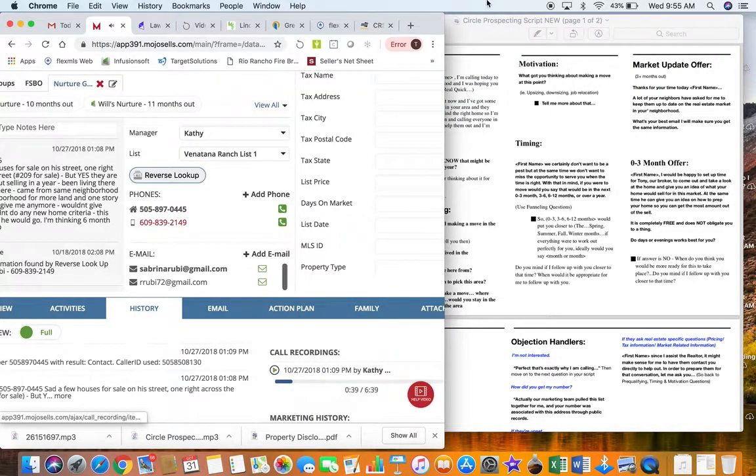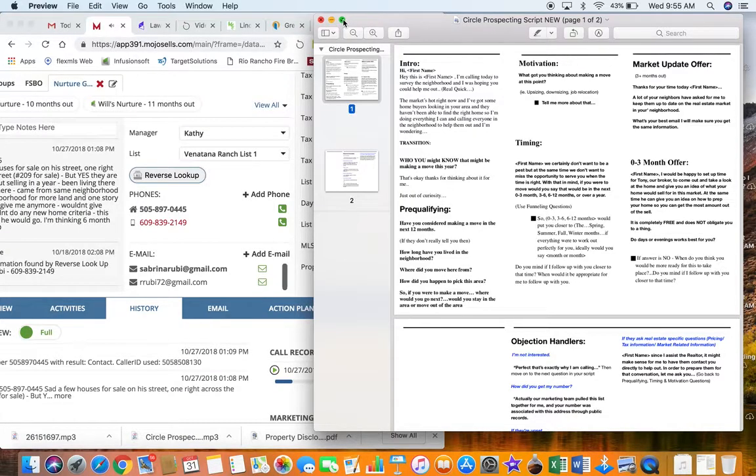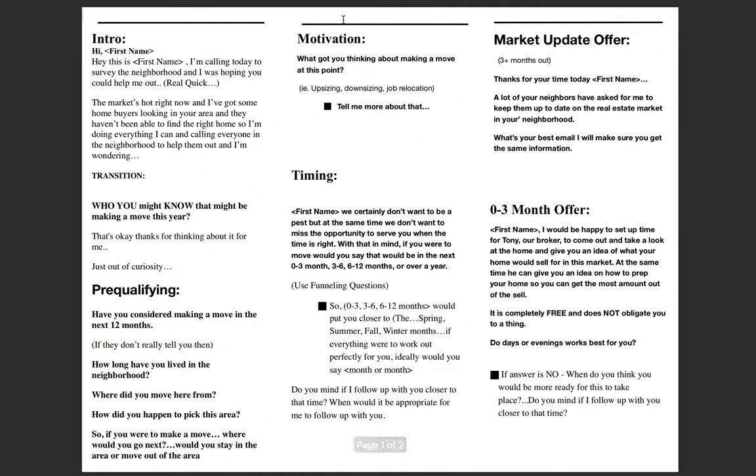So this will be a common kind of response to that. You know that the neighbor next door's for sale, and there's a couple in the neighborhood that are for sale. Quick comeback to that is, you know what? The reason that we're calling the neighborhood is we've seen everything on the MLS that's actively listed, and nothing's a perfect match for them. So just kind of curious who you might know that isn't on the market that's thinking about making a move this year.